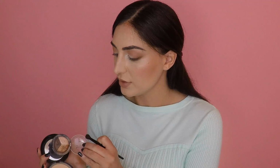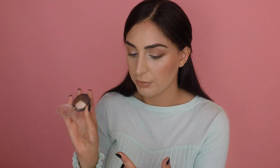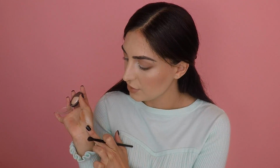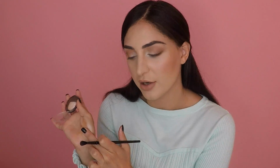So now if you want to add a little bit of color to the lid, I'm going to show you where I like to add it. I'm going to go in with this really beautiful bronzy shade. Let me swatch that for you. It's just a really, really pretty bronzy color. These are usually the colors that I like to go with if I ever want to amplify my eyeshadow. It still gives you that brightness, but it's not super metallic or really bright. So I really love this if I do want to spruce up my eyeshadow.